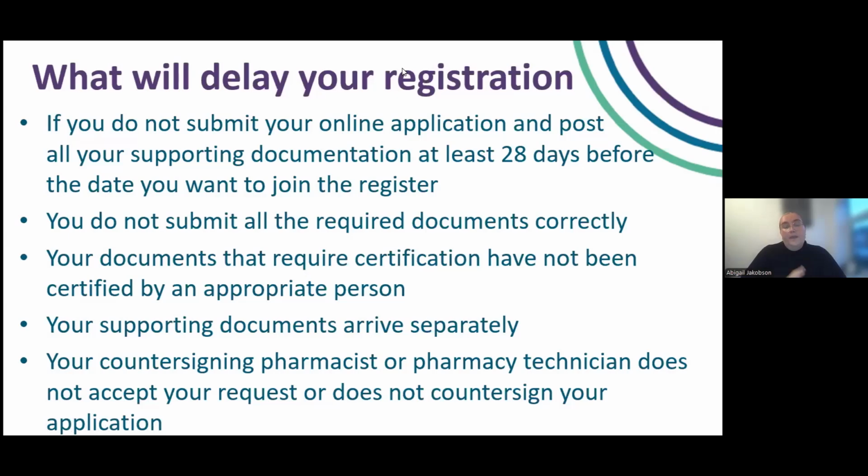The next one being not submitting all the required documents correctly. So again, everyone has very different situations, and I know there were quite a few questions about what kind of documents you need to provide. It's really difficult to advise individually because people have different documents and different situations. So the key things we always need is a birth certificate and a proof of ID. That varies on what people can provide and what's needed. So read through the guidance and check with that.